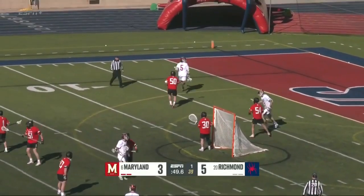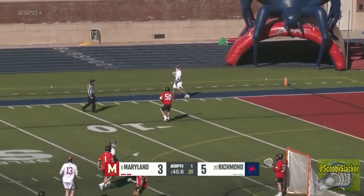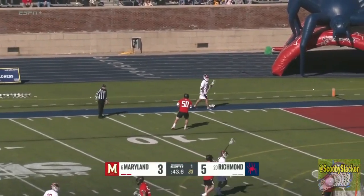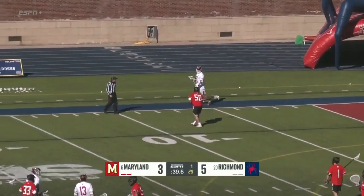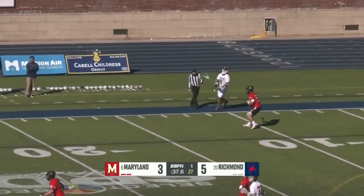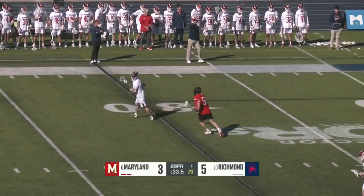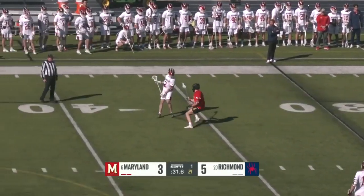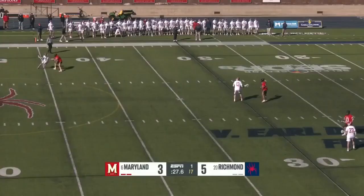Spiders working the attack. O'Neal works his way back out. Got a little bit of a differential between shot and game clock as this first quarter winds down. Canfield on defense for the Terrapins as Richmond takes its time here. They will have to take a shot before the quarter ends. The team's putting a pole on Madonna, which makes perfect sense.